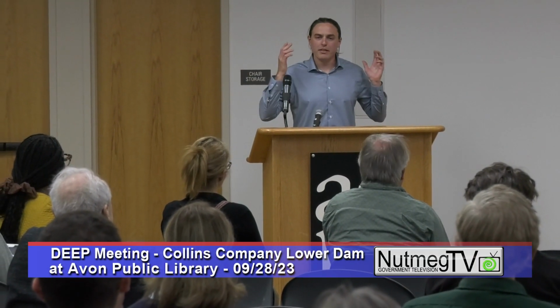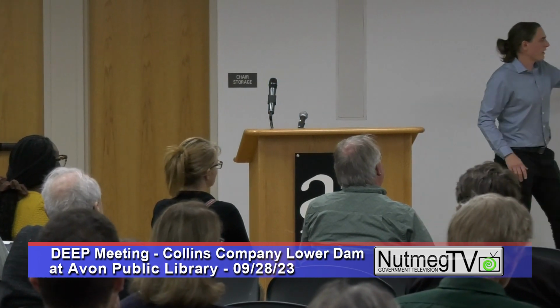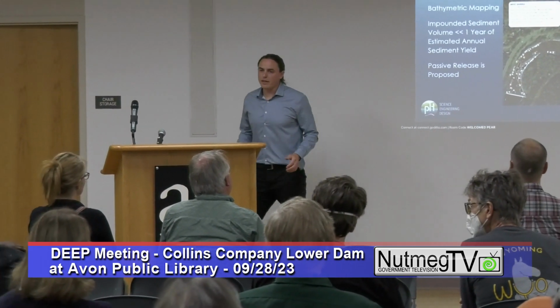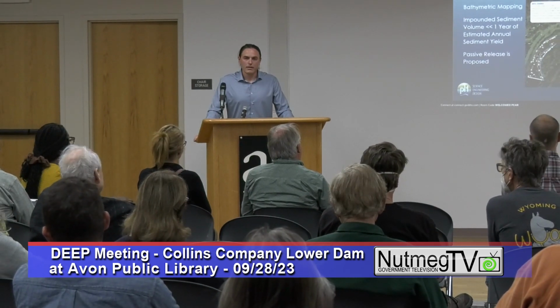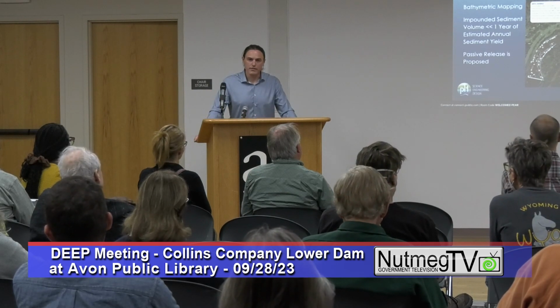So the dam will be removed by big yellow machines, but the yellow machines will not go up into the impoundment and scrape off this sediment and move it somewhere. It will be just able to migrate downstream and transport naturally, as if it was a natural transport process.